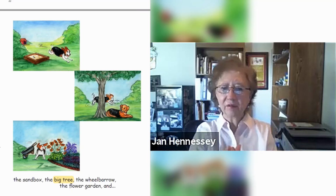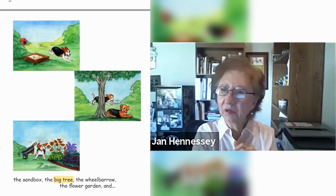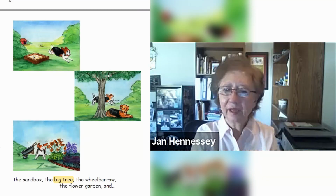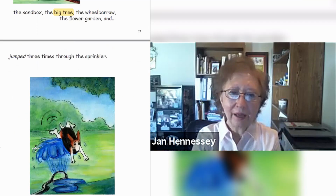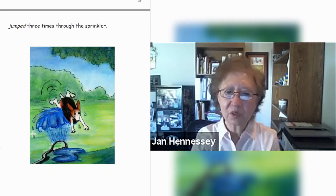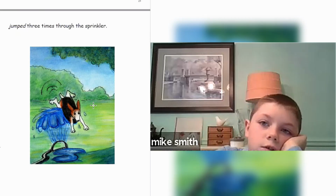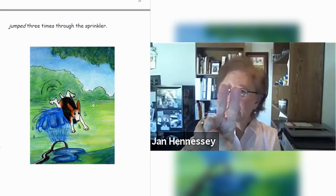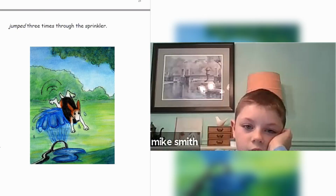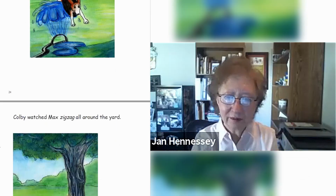I bet you know big tree really well. Can you do that? Called arbor. Do it without me. You do it. That is perfect. The wheelbarrow. There is the wheelbarrow and the flower garden. He is going everywhere. And jumped three times through the sprinkler. Let's count in French to three. Ready? Un, deux, trois. Can you say it quickly? Un, deux, trois. So how many times did he jump through the sprinkler? Three times. Okay, three times.